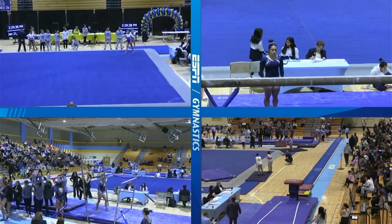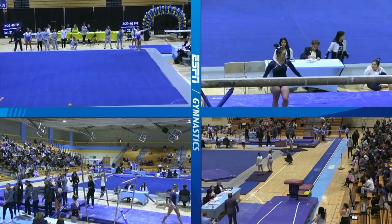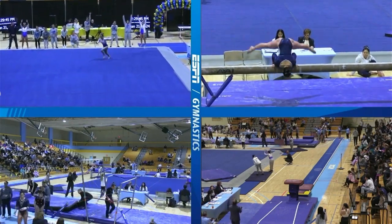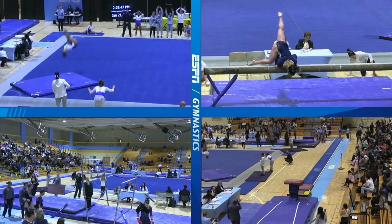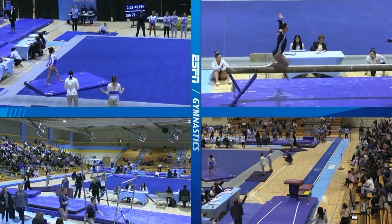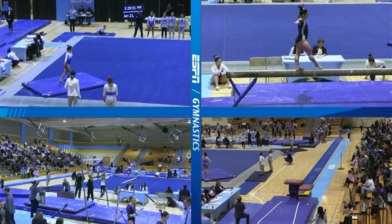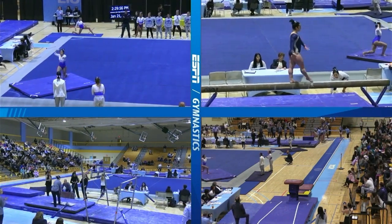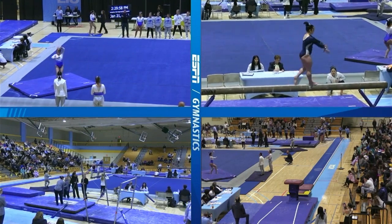Going third on floor for Southern Connecticut State is Sophia Rucker, a freshman. Very nice double pike to start. And Ella getting started here on the beam. Holds on to that full turn, even though she might have been a little off.